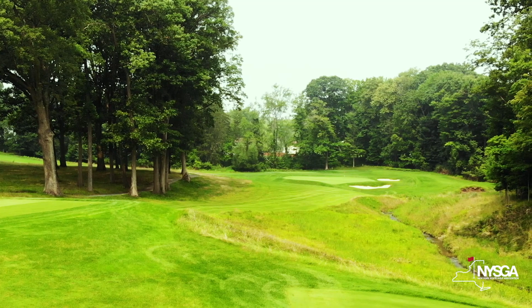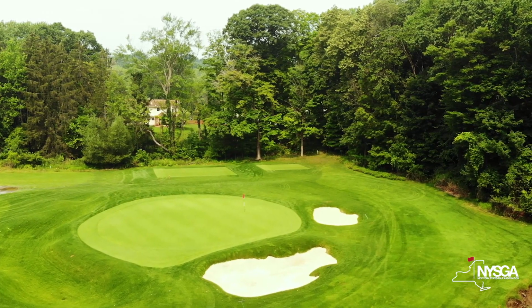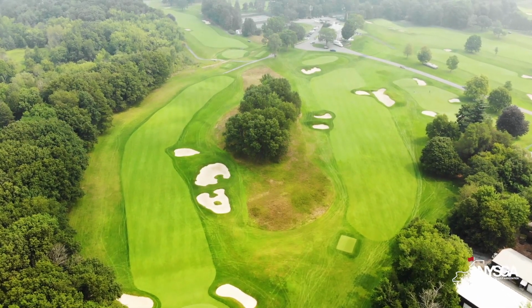On the 15th hole, the par 3, it has great elements that are built in that you don't necessarily see from the tee. It's well bunkered on the right-hand side, but the place you don't want to miss it is left. Then you come to the home stretch of 16, 17, 18.